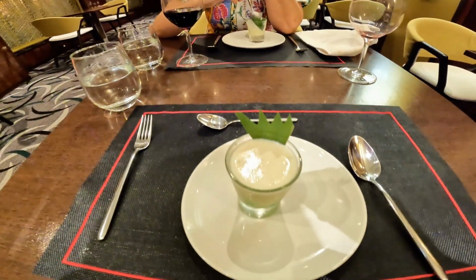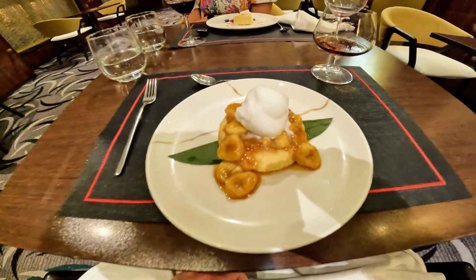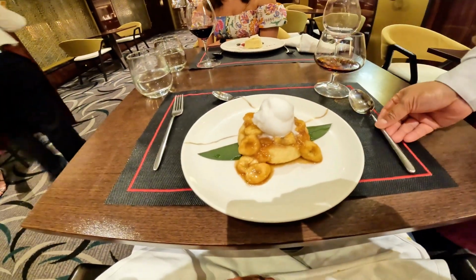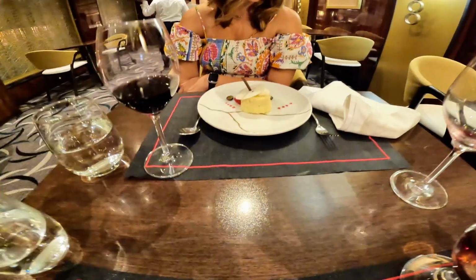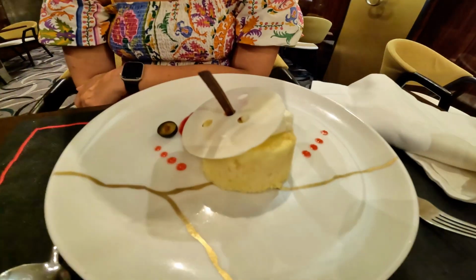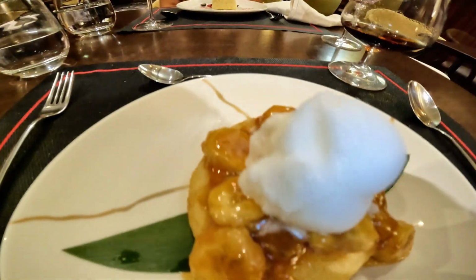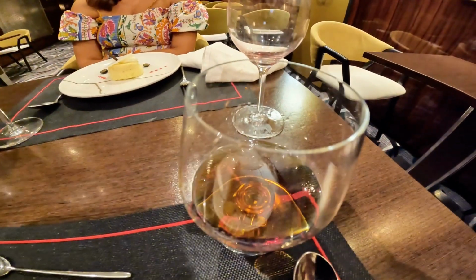This is a pre-dessert. This is the banana. I'll take it. Yes. Ah, thank you very much. Thank you. Enjoy. Thank you very much. And that's the cotton cheesecake. It's very nice. And that is my cognac.